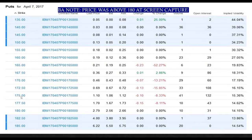The 175 put, these are all puts. The expiration date is April 7th. The 175.5 put is $1.70. The $175 put, I hope I said that right, is $110. So these two, write these two down, okay? Because these are going to contain the focus. And at the screen capture, it was still going up, which is why these puts were going down in value, and that's fine, okay?